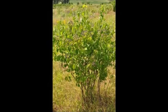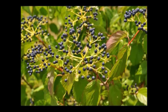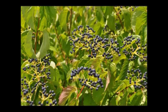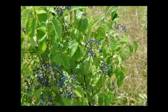If you're looking for a hardy native shrub, consider the arrowwood viburnum. The arrowwood viburnum grows in zones 3 through 8 with a mature height of 6 to 12 feet. It has really nice blue berries in the fall. The berries are sweet, the birds like them, they're non-toxic, but along with that it has a nice white lacy flower cluster in the spring, and in the fall the plant's foliage turns a red color.